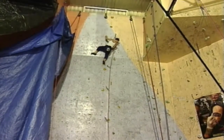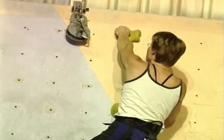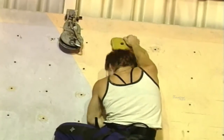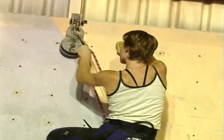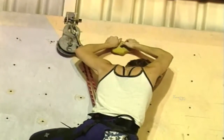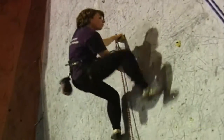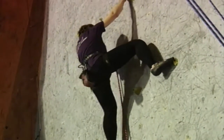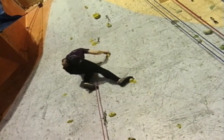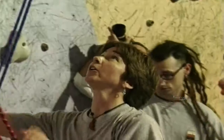Quite often an inverted section features near the top of the course, testing the limits of the already tired climbers. The idea is to cover the course as rapidly as possible, as remaining stationary requires energy to be expended staying on the wall.